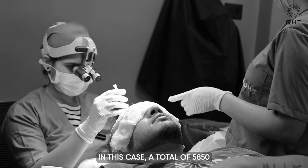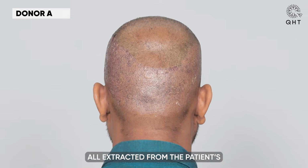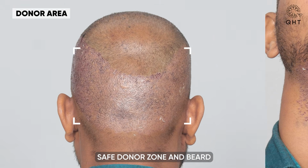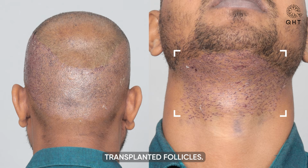In this case, a total of 5,850 grafts were implanted, all extracted from the patient's safe donor zone and beard area, ensuring the health and longevity of the transplanted follicles.